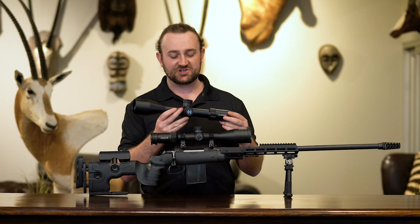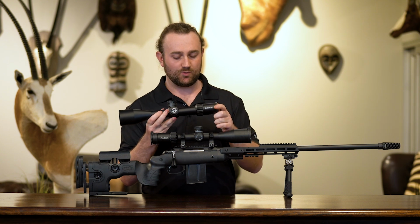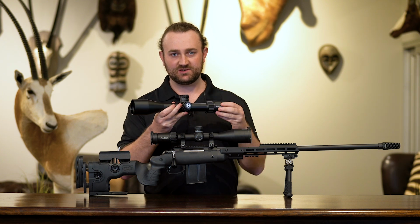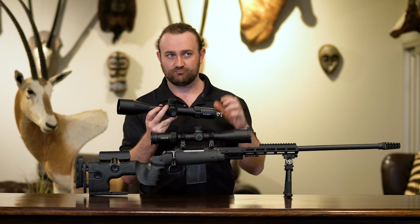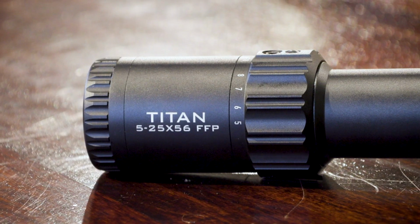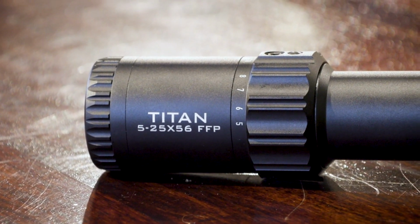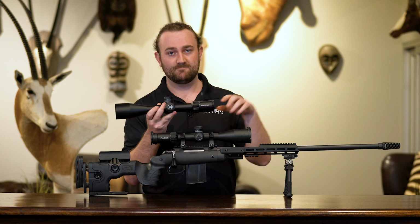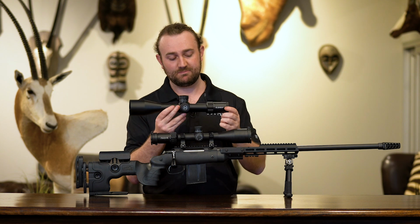The Titan is actually capable of more elevation travel than what we advertise on our website. This system is capable, with a 34mm tube, of adjusting closer to 100 MOA, in fact a little bit above, but we limit it to 90 MOA, and we only advertise 90 MOA because anything past 90 MOA, you start to lose that optical clarity and it becomes unusable for most people.